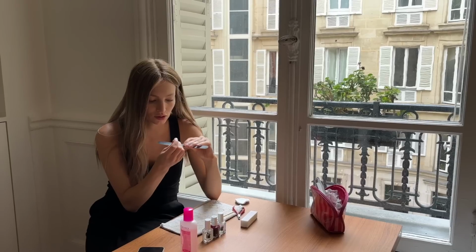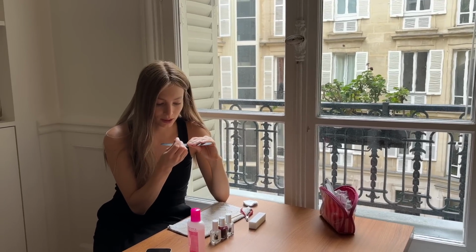Now let's talk about the second step, which is nails. I actually went to my sister's place this morning. We were chatting and I was getting my nails done. I just wanted to make sure that I had enough time to have them dry and ready to go.